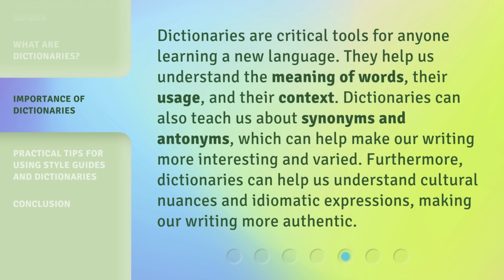Dictionaries are critical tools for anyone learning a new language. They help us understand the meaning of words, their usage, and their context. Dictionaries can also teach us about synonyms and antonyms, which can help make our writing more interesting and varied. Furthermore, dictionaries can help us understand cultural nuances and idiomatic expressions, making our writing more authentic.